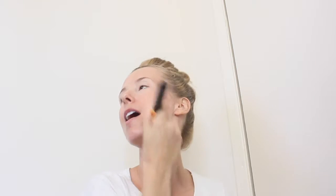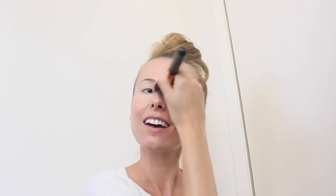It's kind of like a pink peachy shade. I'm really digging it. I think it could be cool on top of the cheeks, like in a normal makeup look. I really like all three colors mixed together. It's a beautiful shade. How's that look, you guys? Does it look like I have makeup on? Does it look like I have foundation on? Talk to me.